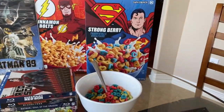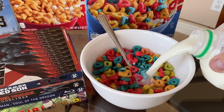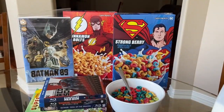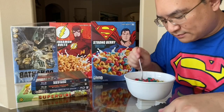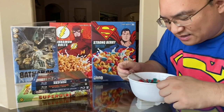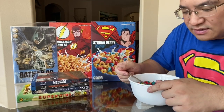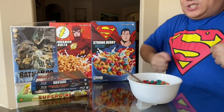So let's put some milk in there. Okay, and let's eat it. And we'll do the haul also. Say my prayers. Okay. My first spoon of Strong Berry. Let's see if I become strong like Superman.